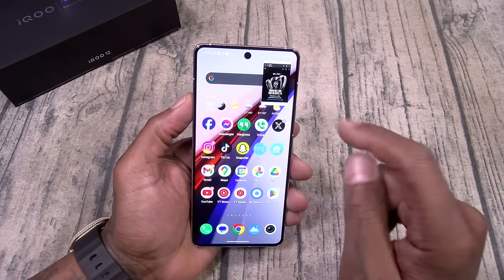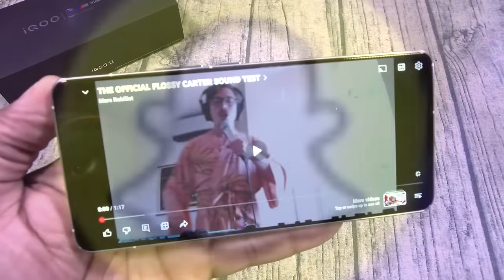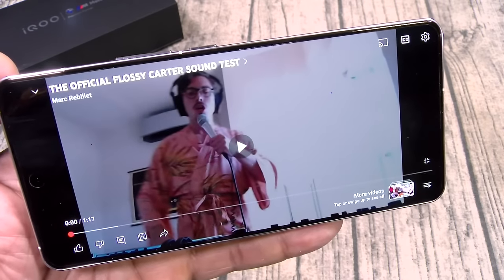All right, so all the multitasking works perfectly. Now let's test out the dual stereo speakers. Of course, I've got the official Flossy Carter sound test by my homeboy Mark Rabier.